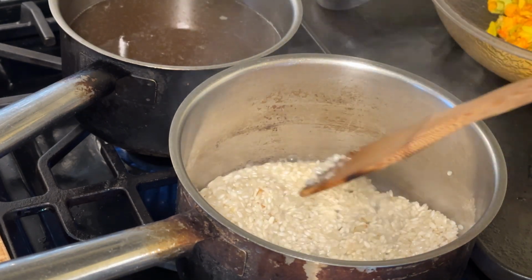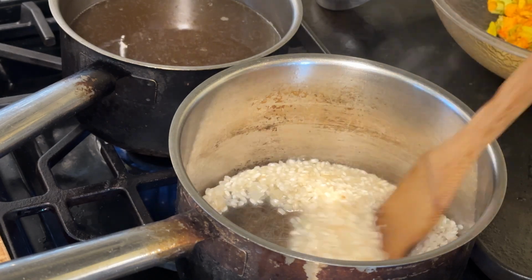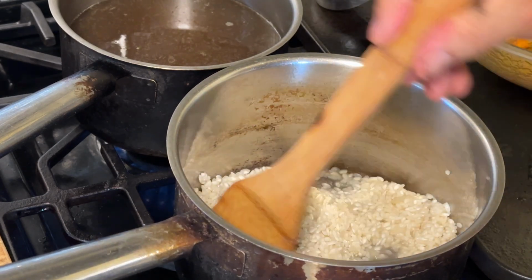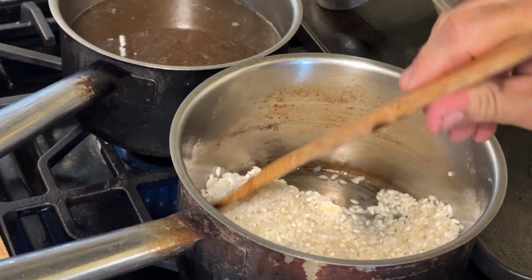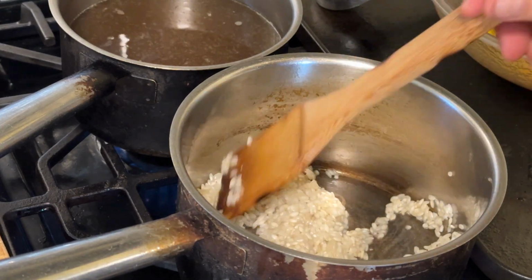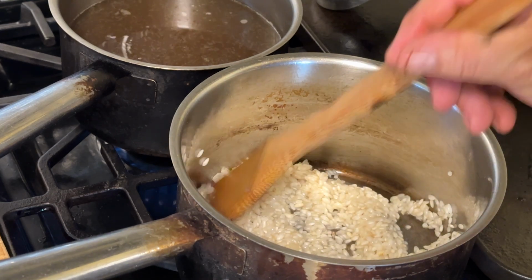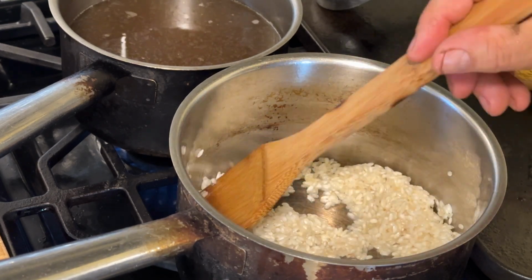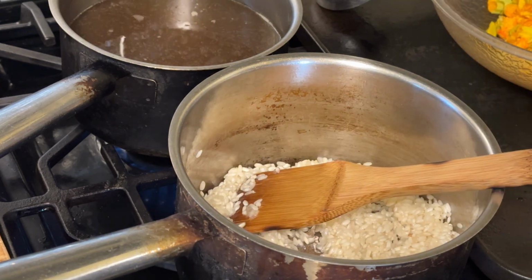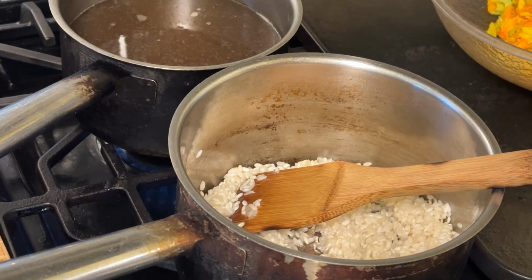Now we want the rice to drink up that wine. Now that we've toasted the outside, it's very absorbent. It wants to bring in liquid, and as it brings in liquid, it will start releasing starch. Right. Now, the idea is, see, it's almost dry again already. So let's go in with a ladle full of stock.